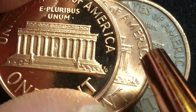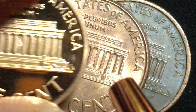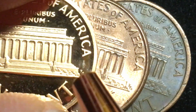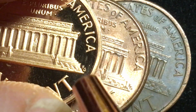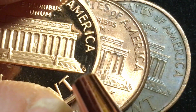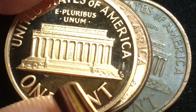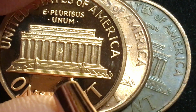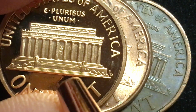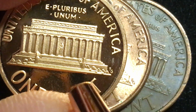If you have the wide AM, you also have something else, and we should look at this. This is an FG down here, right? That's Frank Gasparro, who in 1959 designed the Lincoln Memorial reverse. You might remember him from some of the Kennedy coins, or perhaps from the Eisenhower dollar with the eagle landing on the moon, or even the Susan B. Anthony dollar with the eagle on the moon.